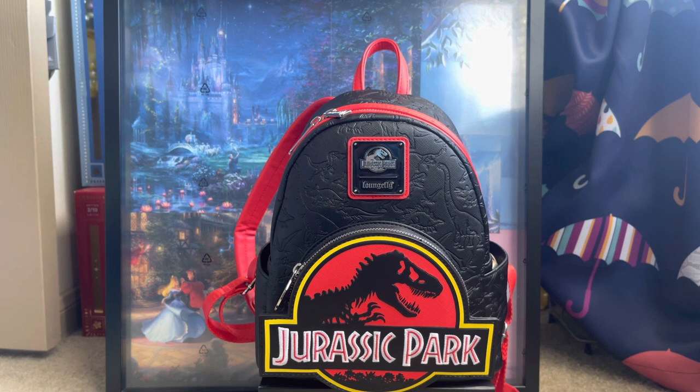So we have this Jurassic Park bag. Yes, I decided to pull this joker out. I made mention about this before. I wear my bags, all right? And I wear them every 2 weeks. Every 2 weeks, I'm switching out the bag and I do take these to work.